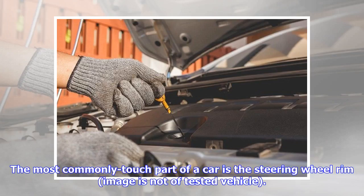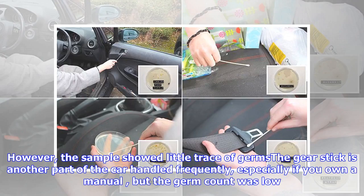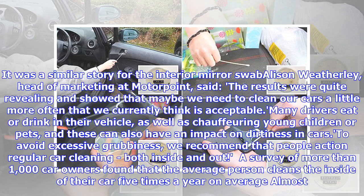The most commonly touched part of a car is the steering wheel rim. Image is not of tested vehicle. However, the sample showed little trace of germs. The gear stick is another part of the car handled frequently, especially if you own a manual, but the germ count was low. It was a similar story for the interior mirror swab.